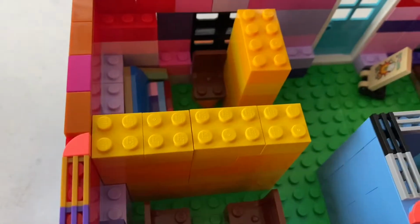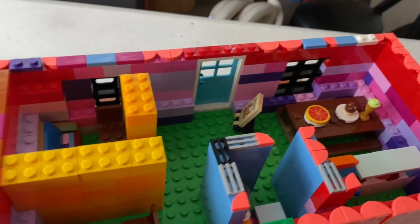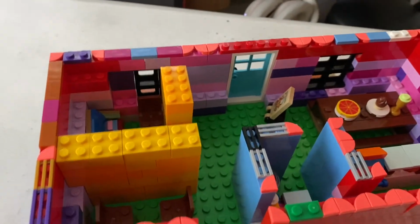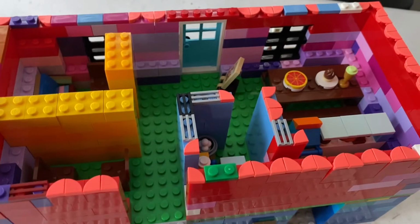Just now realizing this, probably be best if I add some tiles here and here, just to make it all flow better together. So I think I'm gonna add those, and yeah, we'll be good. So, tell me what you think.